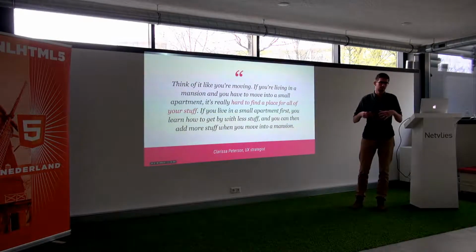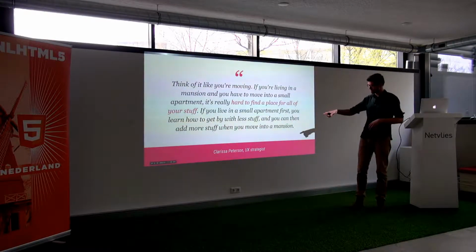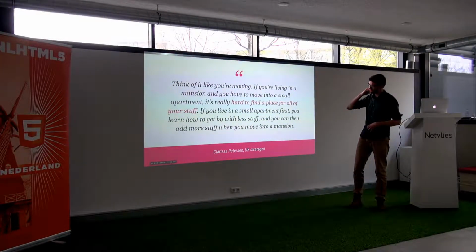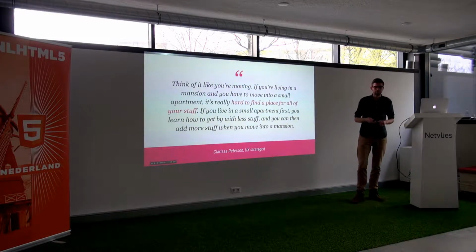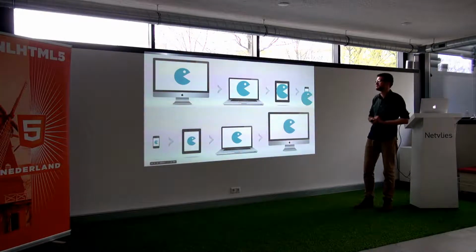You move into a villa, a nice large house, you can place all the stuff there and even more. That's the analogy that Clarissa Peterson made in an article. It's kind of useful to explain to clients what mobile first means. Also, this image explains the same.